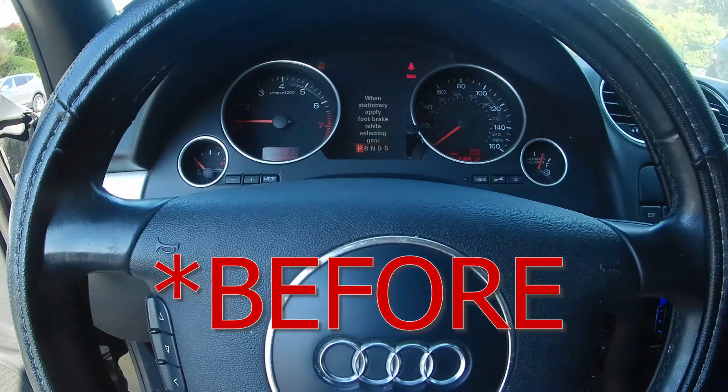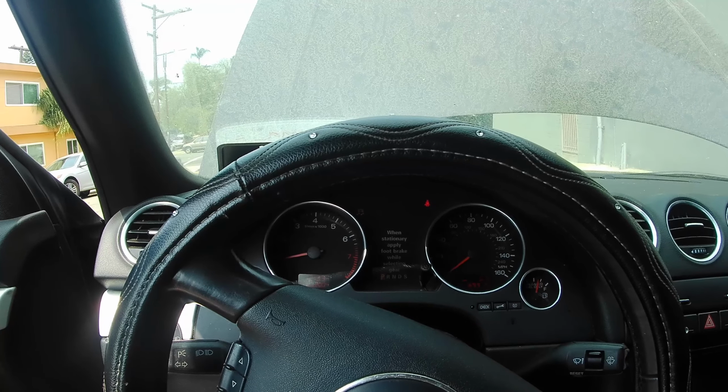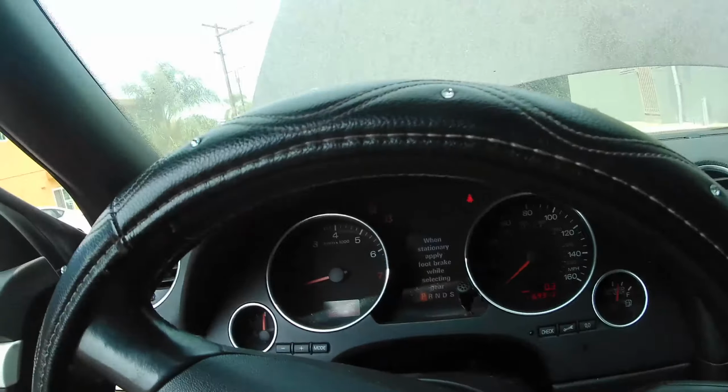So as you hear it, it almost sounds like a diesel. That's how bad it is. And it's purring. I just ripped it around the corner. It does for sure have something wrong with the steering. The check engine light just came back on. Isn't that awesome?